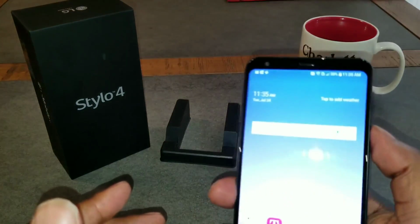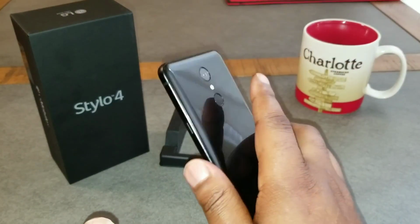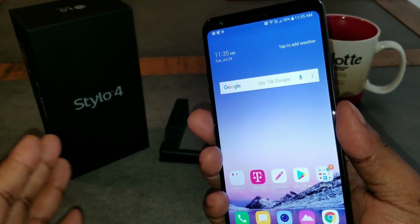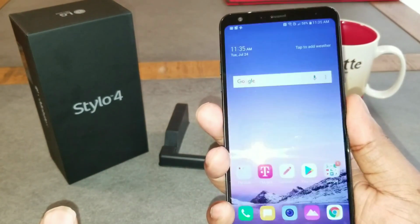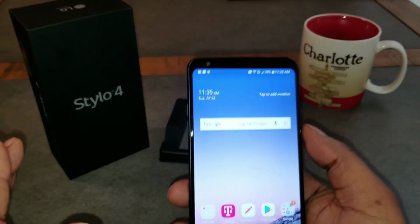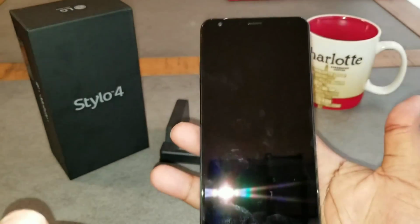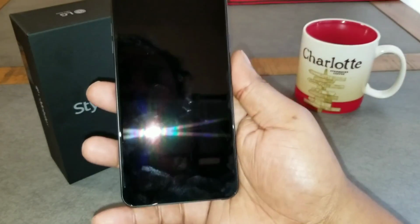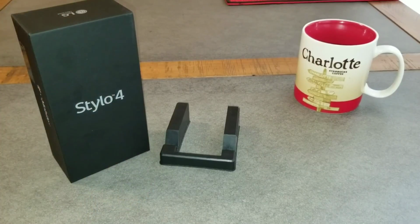You've got your fingerprint sensor. It isn't the fastest in the world, but it works. You've got that little lag on there, but it's all good. And even the facial recognition. What I like about the facial recognition is you don't even have to touch anything. Let me see if I can do it from behind the camera. Say all my fingers are here. Let me see if I can do it.